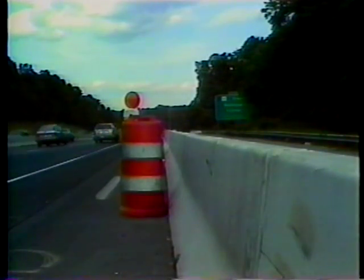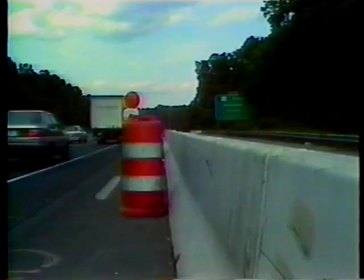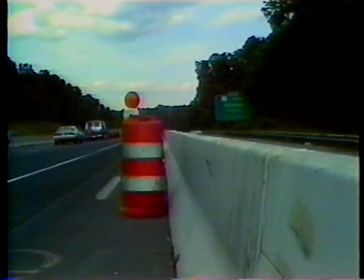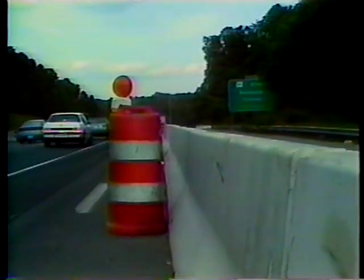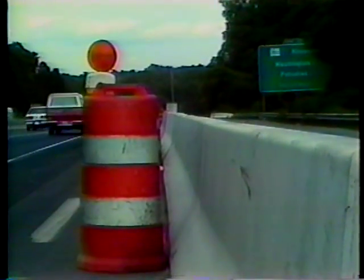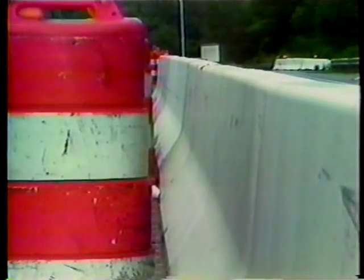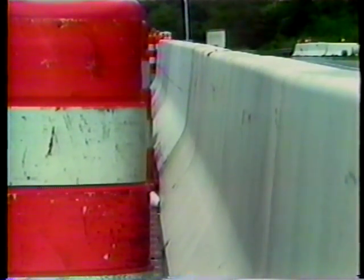So place and maintain channelizing devices wherever there's enough room, but do not place delineating devices on the barrier segments. To repeat, no devices on the barriers. The barriers still serve as protective devices, of course, but the channelizing devices define the travel path.